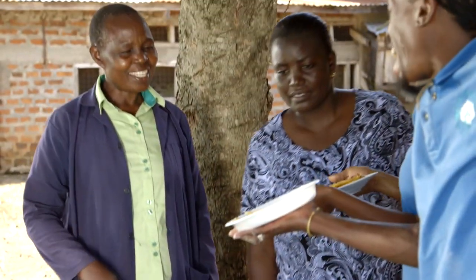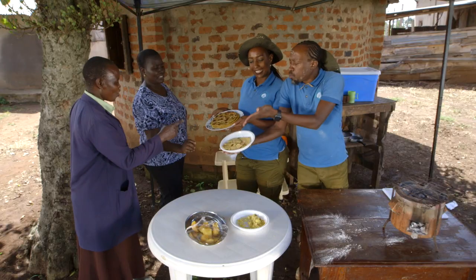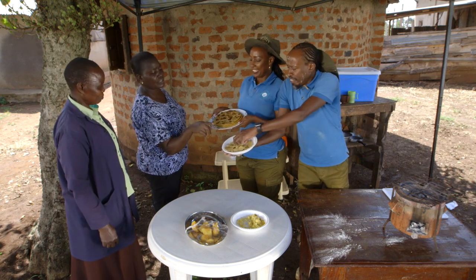And ta-da! Healthy and delicious chapatis are done. With such a diet rich in vitamin A, you and your family will be healthy and strong. And don't forget the full bellies.